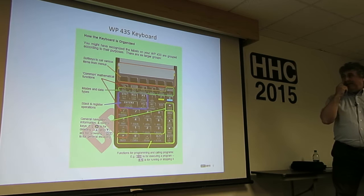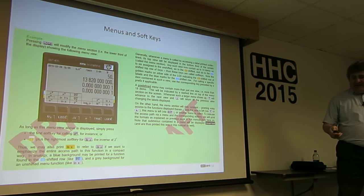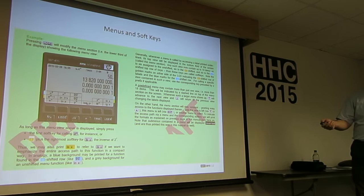So menus and soft keys, what he was hoping could be done would be that when a menu is up, and in this case, I guess this is the logs menu, you will get definitions for the keys in the primary mode, in the gold shift, and in the blue shifted position. So you'd see up to 18 definitions simultaneously in addition to the four-level stack and a row of status enunciators.